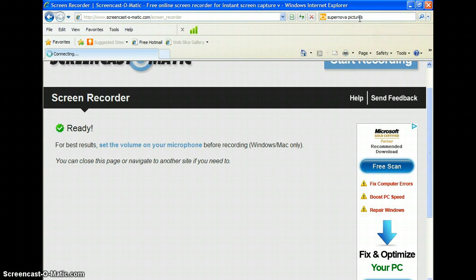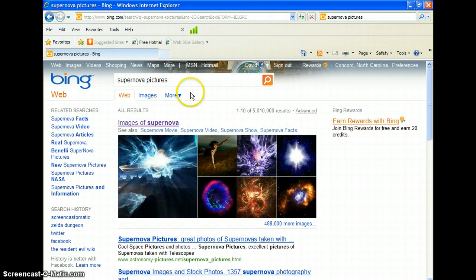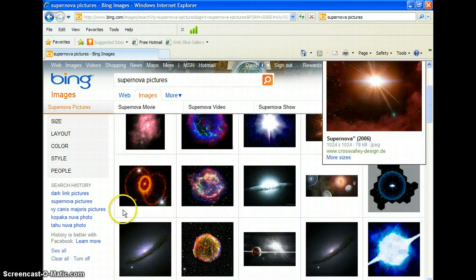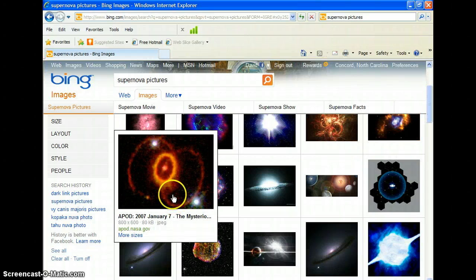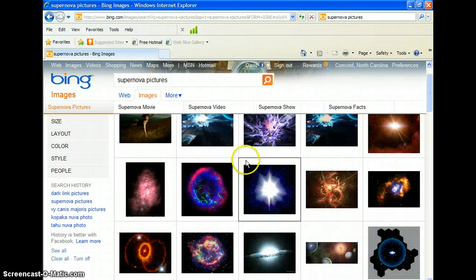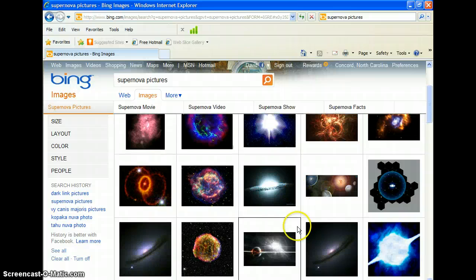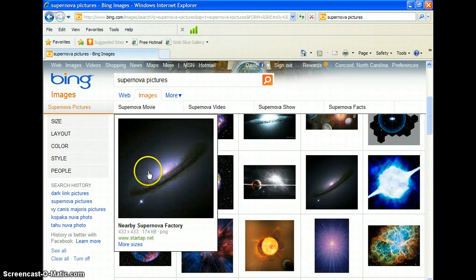Now, these are some supernovas. Ignore the picture of the acrobat, I don't understand that picture, but here are some pictures. Now, this is a very strange one. It's a mysterious supernova. This is a supernova with a view from a planet. This is a galaxy, which has a nearby supernova over here. See that one right over there? That is a big, big supernova.